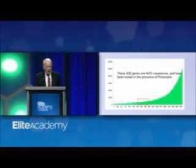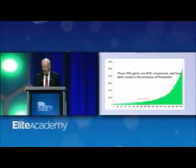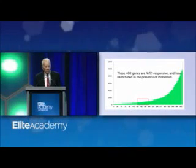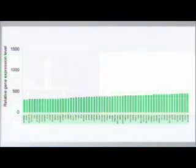I showed you this a year ago. This is looking at the expression of about 400 genes that are NRF2 responsive, pretty much selected at random and sorted on the basis of their expression levels. And with 400, you still can't look at individual genes. You've got an enormous amount of data. So we zoom in on that little red box to this slide, which looks at about 60 genes out of really about 3,000 that are affected.